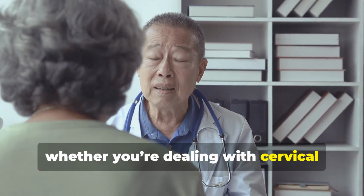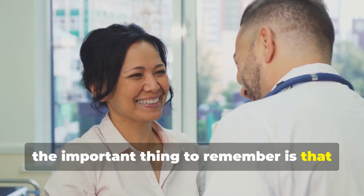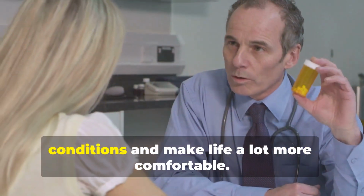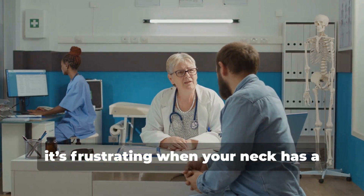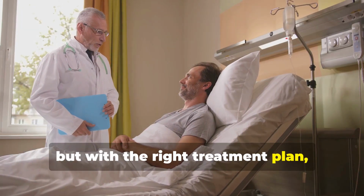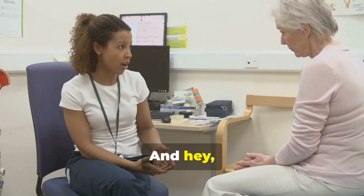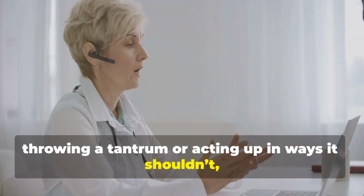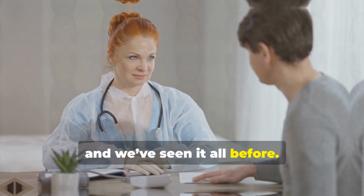So, whether you're dealing with cervical dystonia or whiplash dystonia, the important thing to remember is that you don't have to suffer in silence. There are lots of ways to manage these conditions and make life a lot more comfortable. Sure, it's frustrating when your neck has a mind of its own, but with the right treatment plan, we can get you back to feeling more in control. And hey, if you ever feel like your neck's throwing a tantrum or acting up in ways it shouldn't, don't hesitate to talk to your doctor. We're here to help, and we've seen it all before.